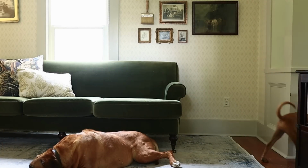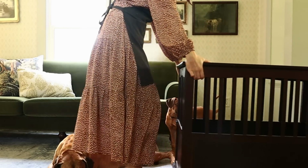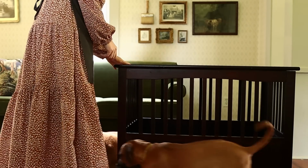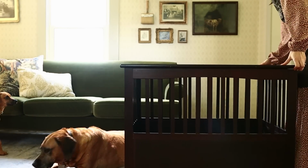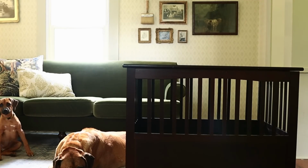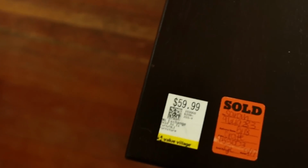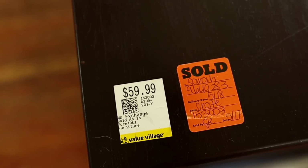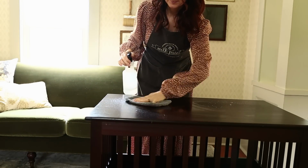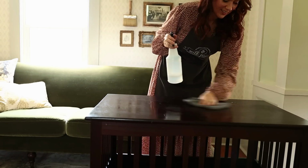Now, I think that it is necessary, but I think exploring the furniture options is a really fun idea. This one, my daughter found at Value Village, and I thought it was actually really pretty for a dog crate. It was $60, so I'm very proud of her. We did have to reinforce it a little bit, but then as I was putting this video together, I found this exact same crate. So if you love it and you want one for yourself, it is at Walmart, and it's around $100. Just wiping it down, and I actually have a dog bed that fits perfectly in it.